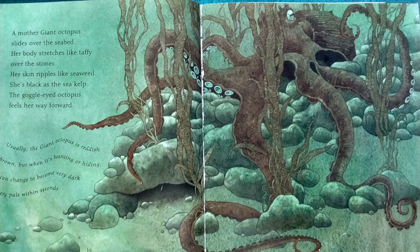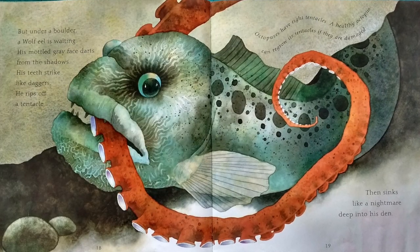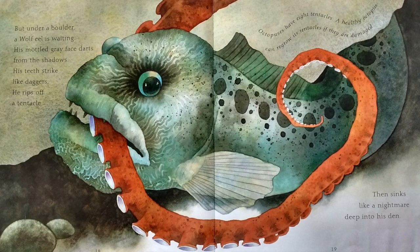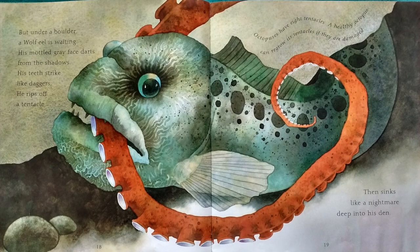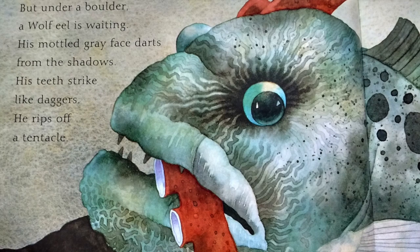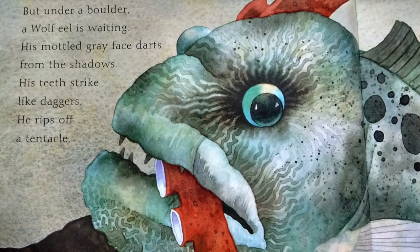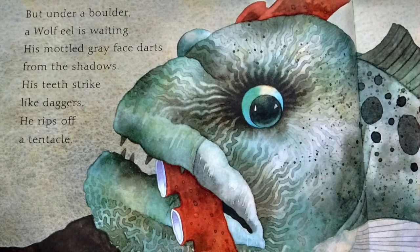It's kind of like the chameleon, huh? But under a boulder, a wolf eel is waiting. His mottled gray face darts from the shadows. His teeth strike like daggers. You scared me. I scared you. He rips off a tentacle. Ouch! Then sinks like a nightmare deep into his den. Ew, that's a scary fish.